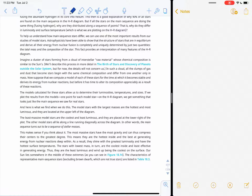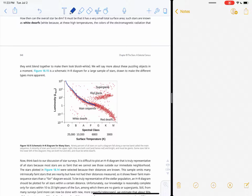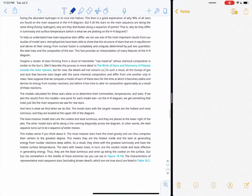Okay, the main sequence: every star that's along this line is still burning hydrogen fusion. It's the main thing. Once it stops burning hydrogen, it runs out of fuel. It turns into these red giants and supergiants and eventually white dwarfs. So the main sequence is the period in the life of a star where it's burning hydrogen.